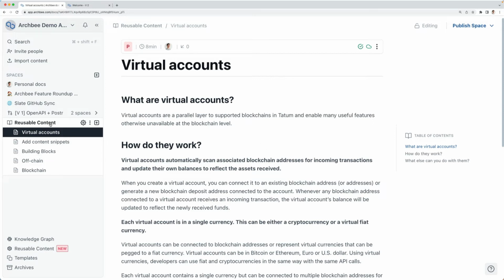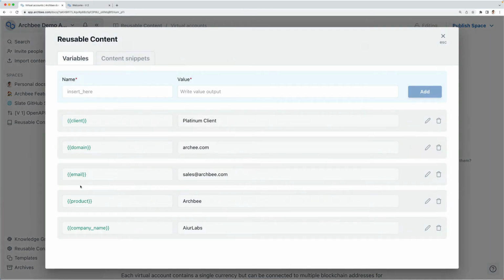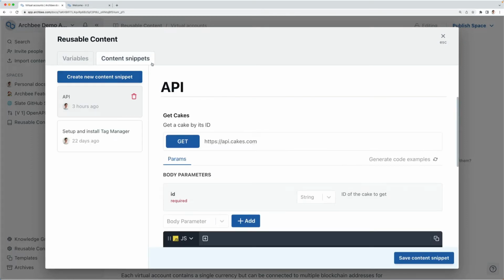Finally, let's talk about reusable content. So we found great success with a bunch of companies that need to manage content, but for multiple clients maybe, or in different contexts. So how is reusable content used? You just open reusable content and you have the option to define variables. I already defined a bunch of variables here, and also defined some content snippets, right?